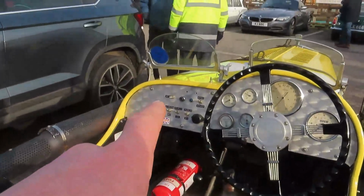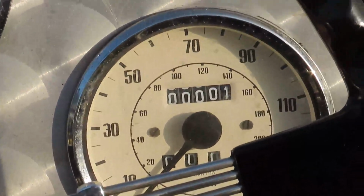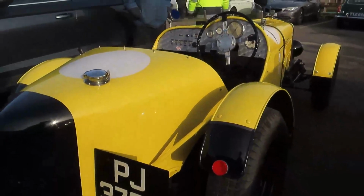Very cool switches on there as well. I like the look of the dials as well. Sprung steering wheel, quick release filler cap. Yeah, great looking pre-war special there.